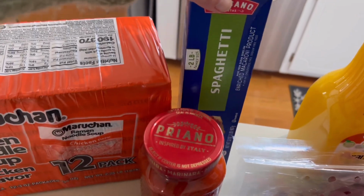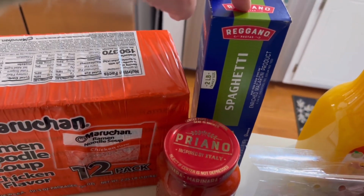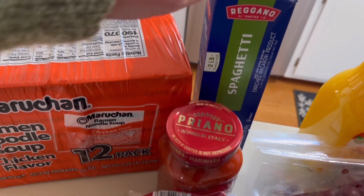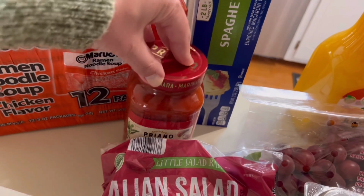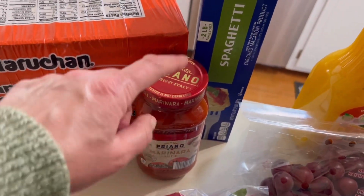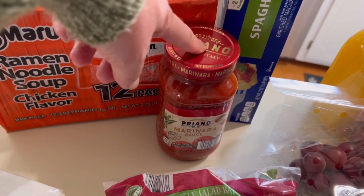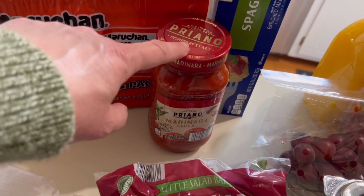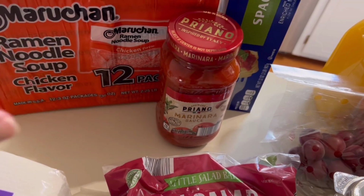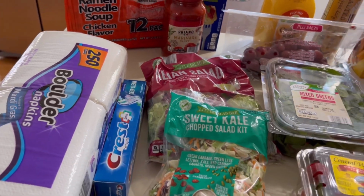I got some spaghetti to do, like, maybe a spaghetti dinner. The spaghetti was $1.88 a pack. Hurt my feelings a little bit, but it is 2 pounds. And then the marinara sauce, which this is the only brand that Aldi had, or one of the, I think they had maybe one more brand, but they did not have their cheaper brand that I normally buy. But this was $1.99. So that's everything that we picked up at Aldi.